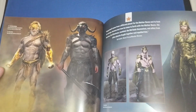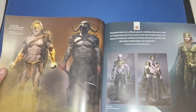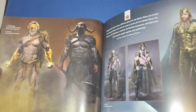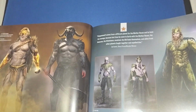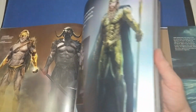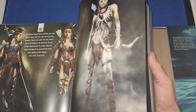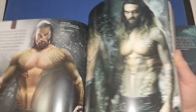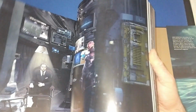It is. So obviously we got Ares, but there, ancient human, gods, old god Zeus and Ares concept art. And a couple more, but there, the Atlanteans. It is. And then some of the Amazonian designs. New Age of Heroes. There we have Aquaman. We do.